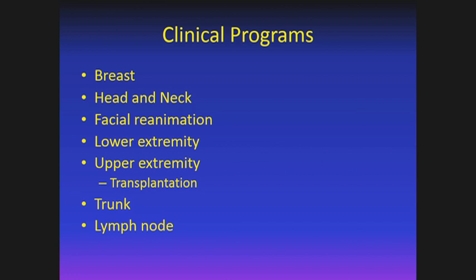Facial reanimation is very strong. We heard about that earlier. Dr. Zen and Dr. Marcus really pioneered that, and we're nationally, if not internationally, known for their work in facial reanimation. Brett Phillips will be helping us with that as well. We have a strong history of lower extremity reconstruction, mainly with Dr. Levin's efforts. We continue to try to grow that back to what it was when he was here. Upper extremity is a lot of trauma at Duke, so these are mostly trauma cases, but Dr. Sandalis will talk to us about transplantation. We also do a fair bit of trunk and lymph node microsurgery, so it's quite an extensive array.